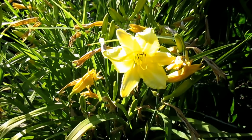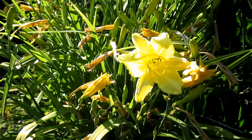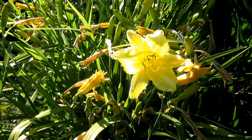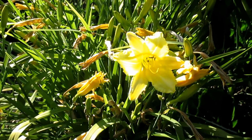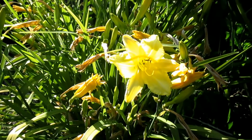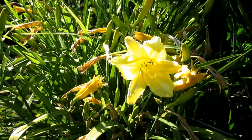Now before you go run out there and try the daylilies for yourself, here's my disclaimer. There's somewhere in the range of 80,000 or so different varieties of daylily at this point, and not all of them are edible. Some of them can be toxic. So before you go out and try anything new that you're unfamiliar with, do your own research, get well versed, and decide whether or not this might be right for you.